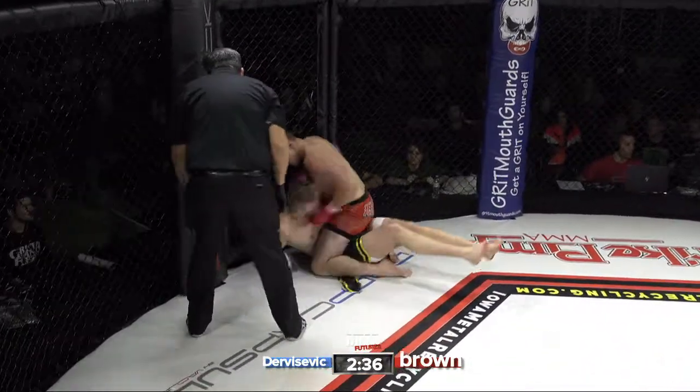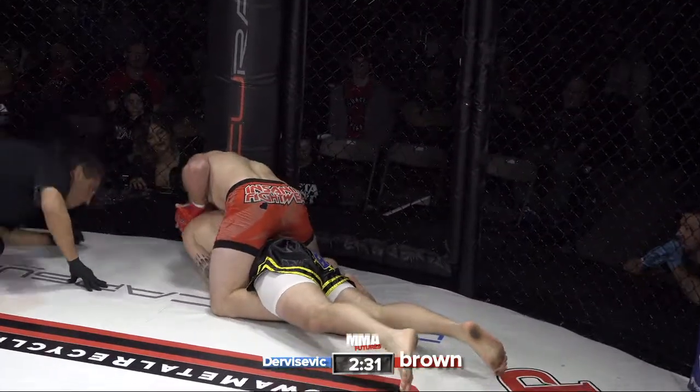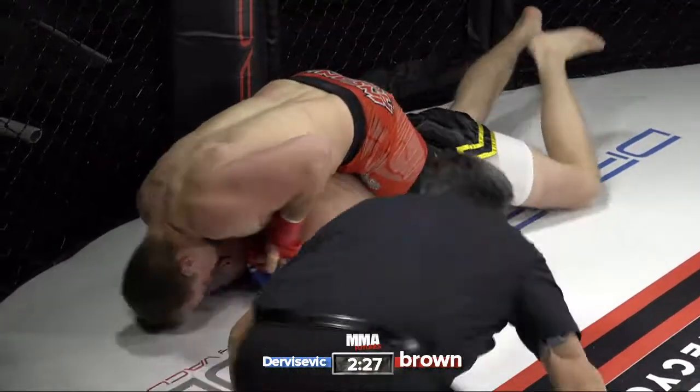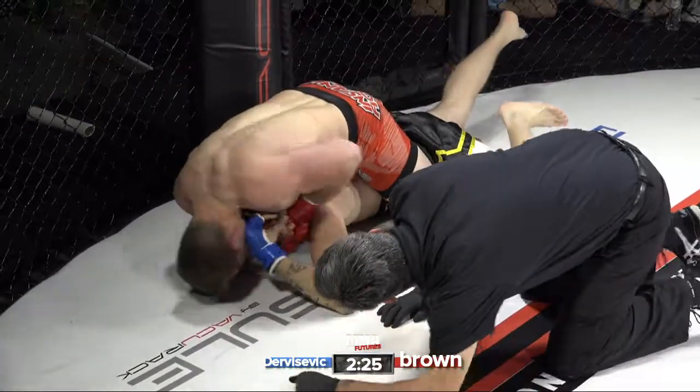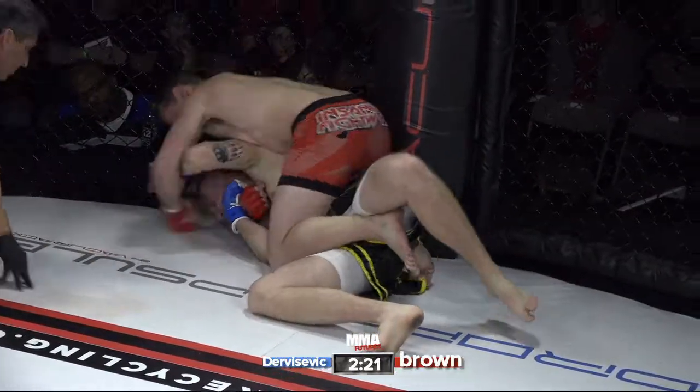Now he's in mount, getting punches rained down on him. Gave up his back and is already flattened out. He got to his back right away, and this could be really quick. Rear naked again. Looks pretty deep. It's underneath the neck, underneath the chin, sorry. I don't think he's going to be able to peel that away. I think this is the beginning of the end.